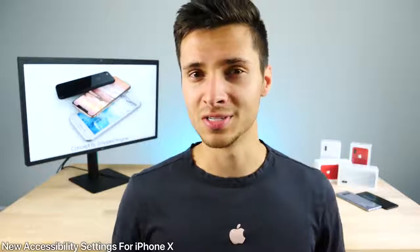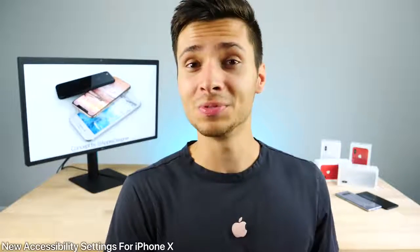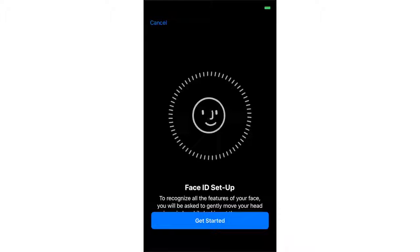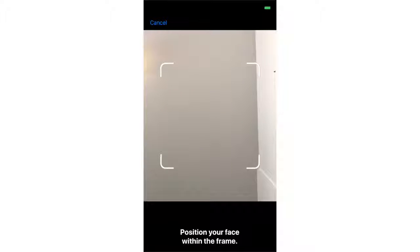And in these new accessibility settings, you'll be able to do things like enable type to Siri, also change the speed at which you can double tap or triple tap the button to do different things. And also the whole attention feature, where your phone can see if you're looking at it and what you want to do with that. If you want your phone to lock when you're not looking at it anymore, you'll be able to control all of that within the accessibility settings.